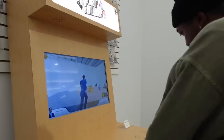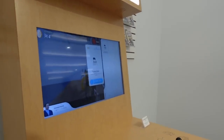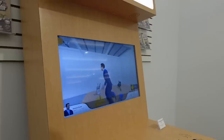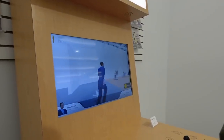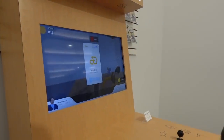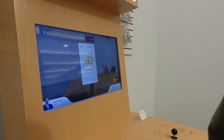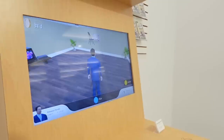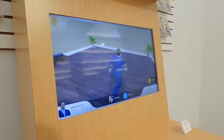So you can pick up your inventory, your folding chair. Oh, it's the actual gallery up here. And then you can pick up... let's pick up this one. Buy chair. Push the chair. How you sit on it.